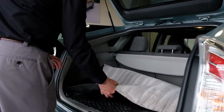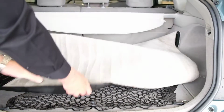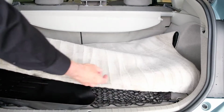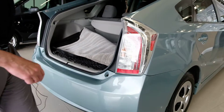And as we jump inside, you can see we've got some extra bonuses here with the all-weather mats. Overall, pretty good condition. Again, here's a nice mat for the back to cover up this cargo space. We can retract those rear seats.